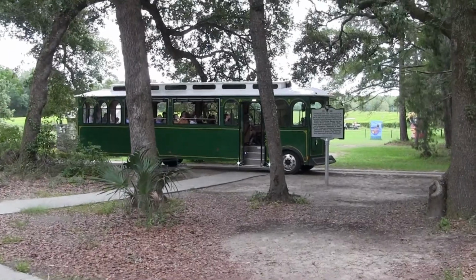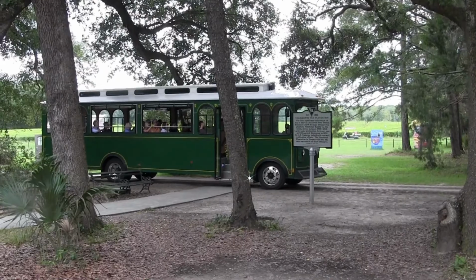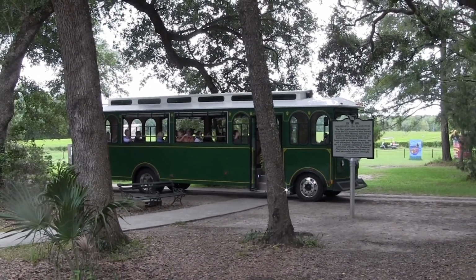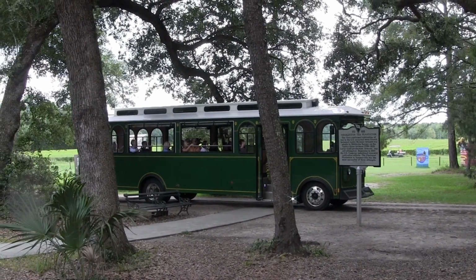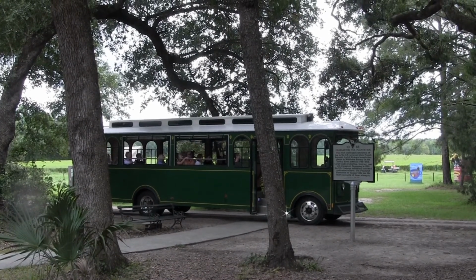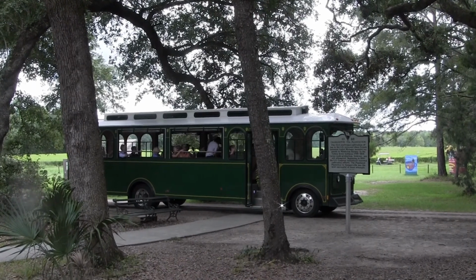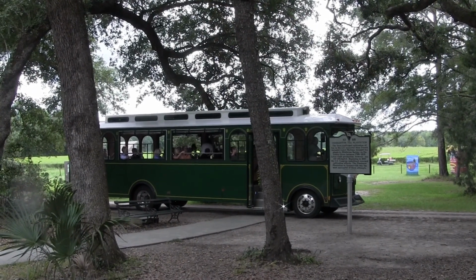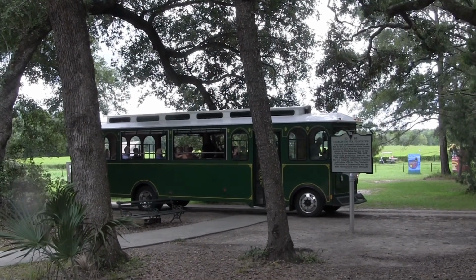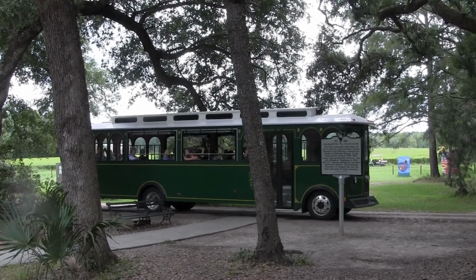This is the trolley for the tour. It's a 45-minute tour. It's $14 for adults and children over the age of 12 and $6 for children under the age of 12. So for us, it would be quite a bit of money. So we've decided not to do the tour. There's some other things in Charleston we still want to see, even though it's probably very interesting because it's the owner that explains about it. And then you get to stop by the greenhouse and look at all that.